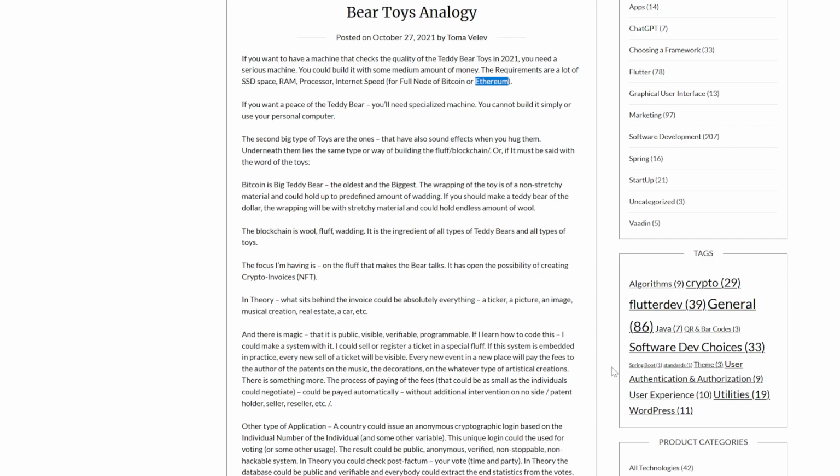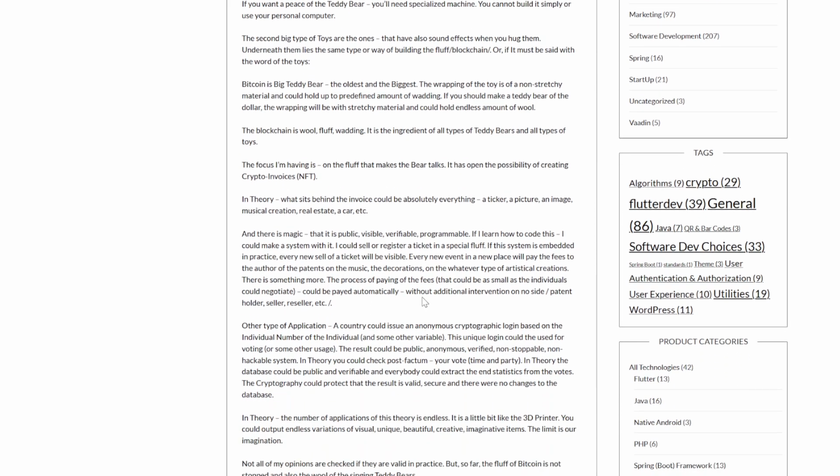And the magic of the NFTs is that they are public, visible, verifiable, and programmable. This is the most important part. If I learned how to code it, I could make a system with it. I could sell or register a ticket in a specialized system. So if this system is embedded in other places, others could use it to make actually patents of these selling points. So if someone creates derivative works, the selling of the derivative works could redirect money to the original creations. This is paying dividends.